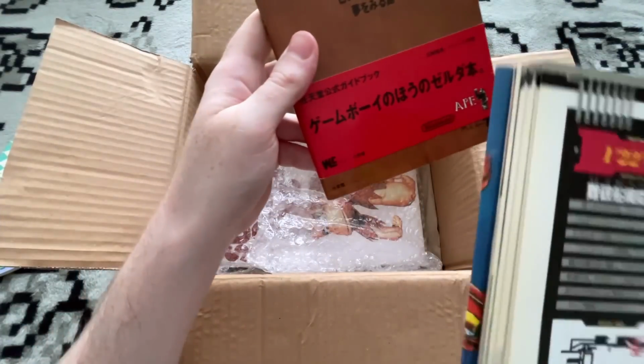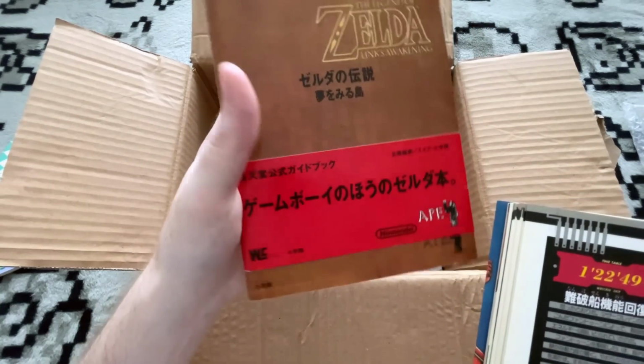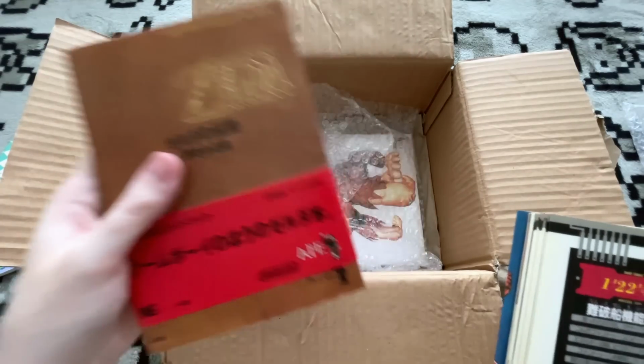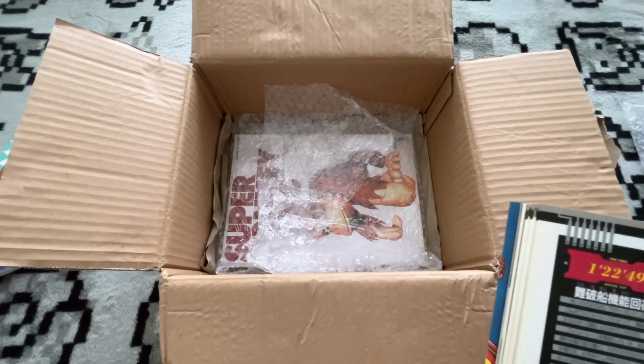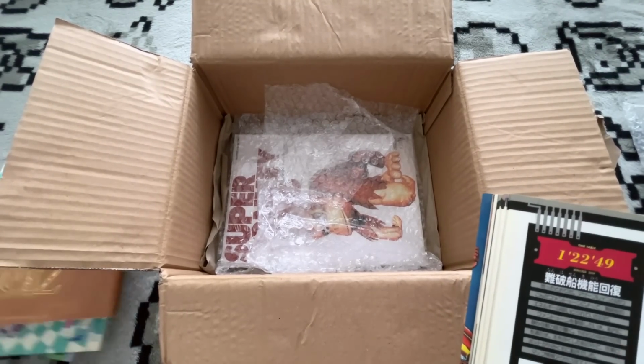This thing here, the banner on it, that's called an obi. So you've got the obi, the dust jacket, and then the book within. I knew the name somehow, it just slipped my mind. But yeah, it's called an obi. I'm going to put these books over here in a neat little stack.